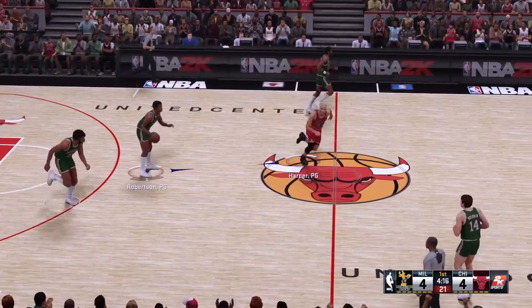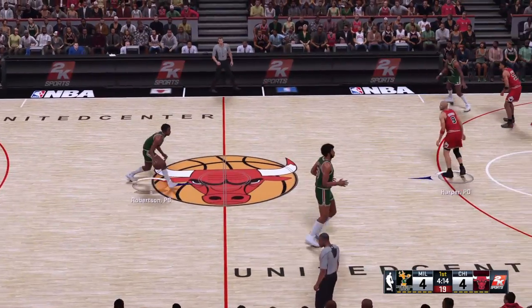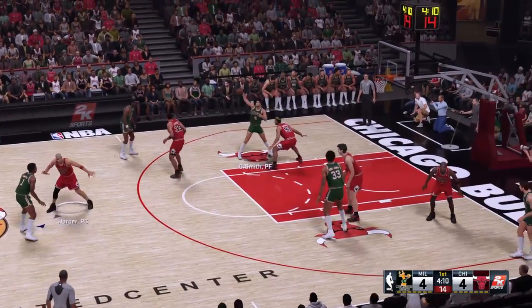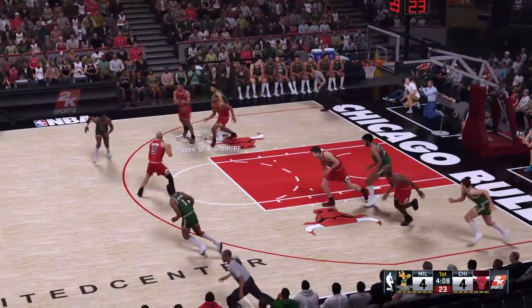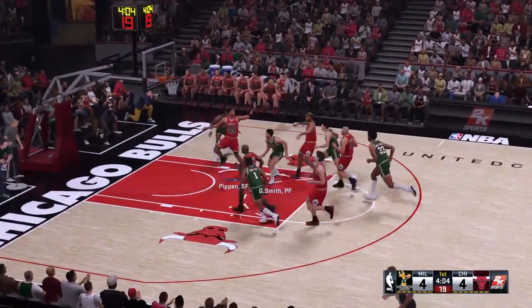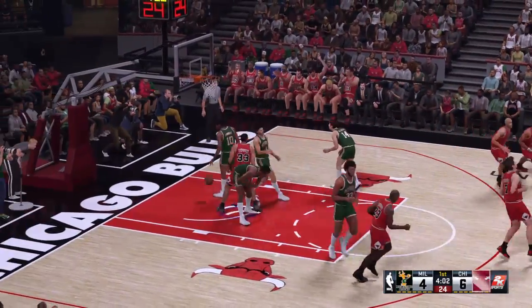Oh, that is just weak defense there. I'm pretty sure that was not the plan to give him those kind of baskets at the hoop. Now here is Smith. Pippen with the steal. And he goes in for the dunk.